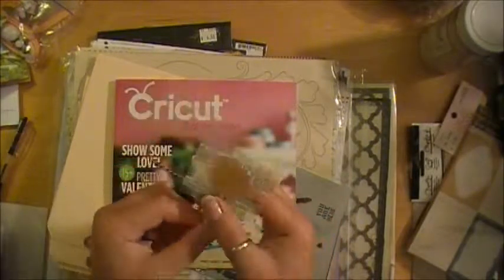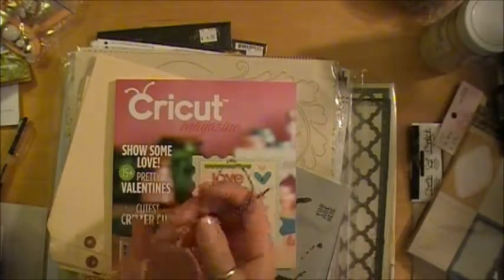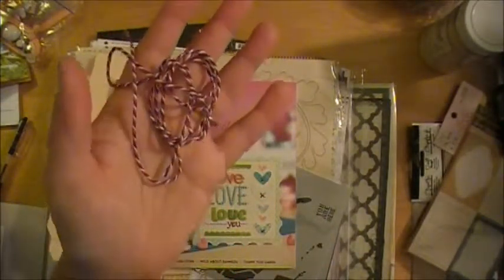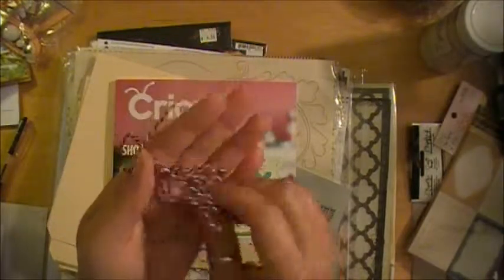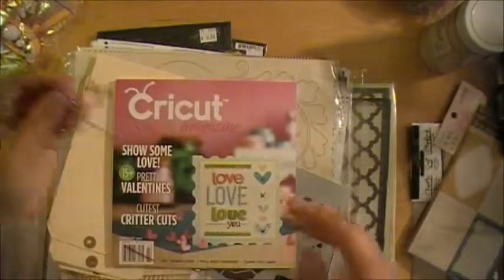They gave us a sucker, and then they had a little bag of taffy because we were on the coast, but I gave my taffy away because I don't like taffy so much. Kind of burnt out, I think, from living so close to the ocean. We had it all the time as a kid. And there was a little bit of this twine thrown in the bag as well, so very cool.